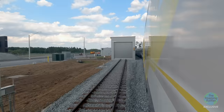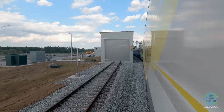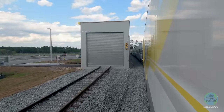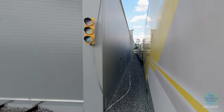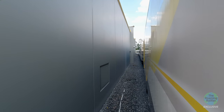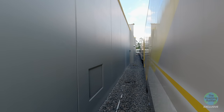This building is the train wash. It is where the trains will eventually be cleaned before entering service for the day. After a quick scheduled stop next to the building, it was on to the station.